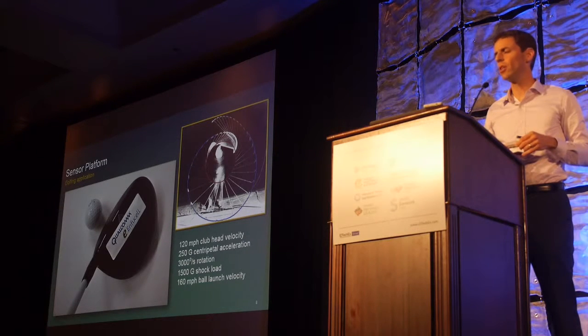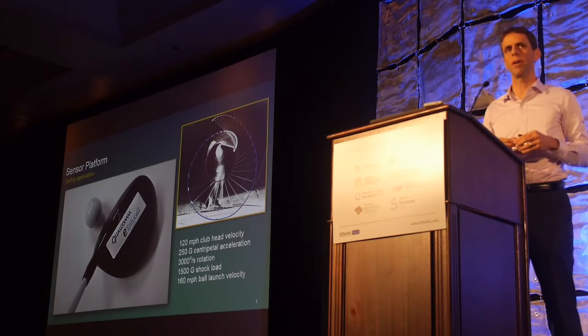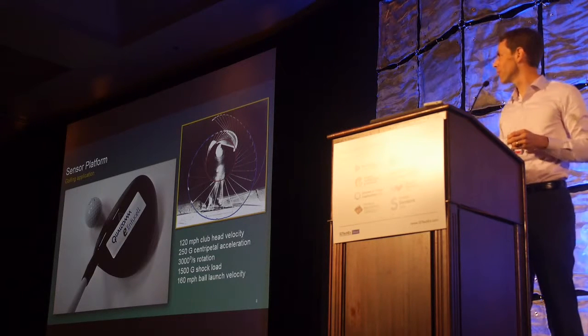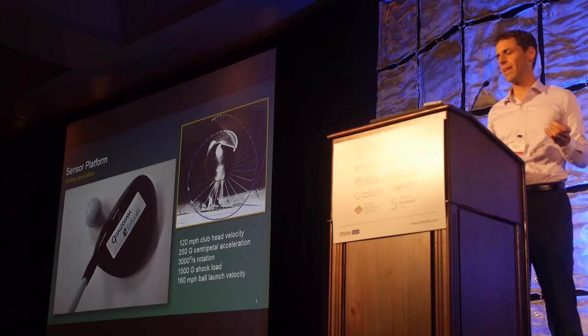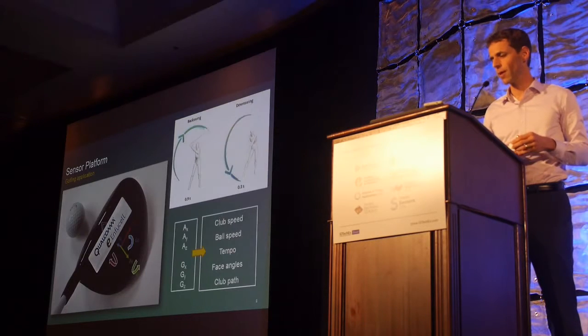And in the golfing application, what we realized is it's very valuable to measure the performance on the head of the golf club. What we also realized is no one does it, and the reason is that it's subject to incredible forces: 1,500 Gs of shock load. Traditional electronics won't withstand that. It has to have a near imperceptible weight. Same, 160 miles per hour when you hit the ball and launch it, and 3,000 degrees per second. These are parameters that are very difficult to meet with traditional electronics.